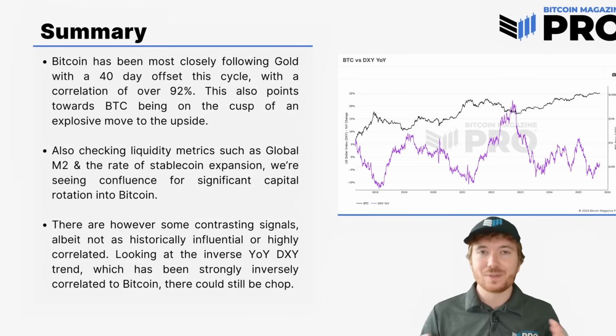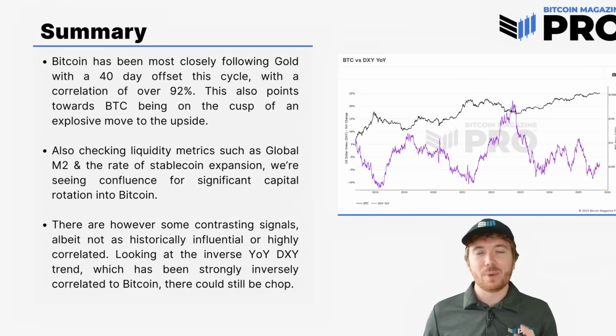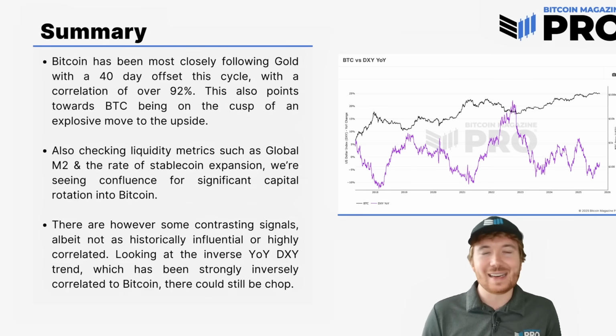So even though lots of signs are pointing to the upside, be prepared for a little bit more chop than feels really acceptable. Bitcoin this cycle has been very much chopping and consolidating for what feels like an age before these big explosive moves.